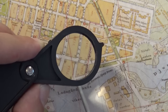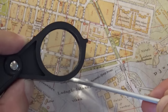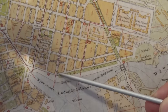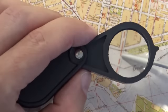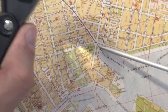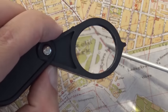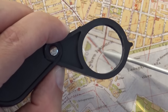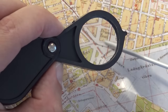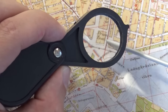And the next one, Styrmansgatan. And the next one, Sibyllegatan. The next one, this square here called Nybroplan, by Nybro, here it says Nybro Hamnen, the Nybro port. It's also by the big Dramaten, a big classic theater.